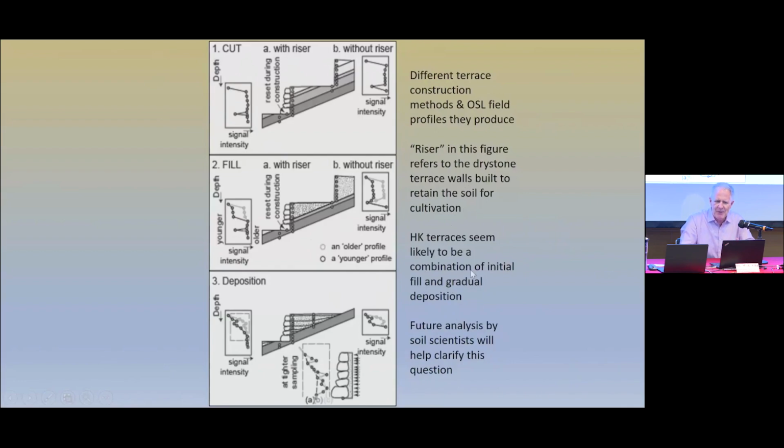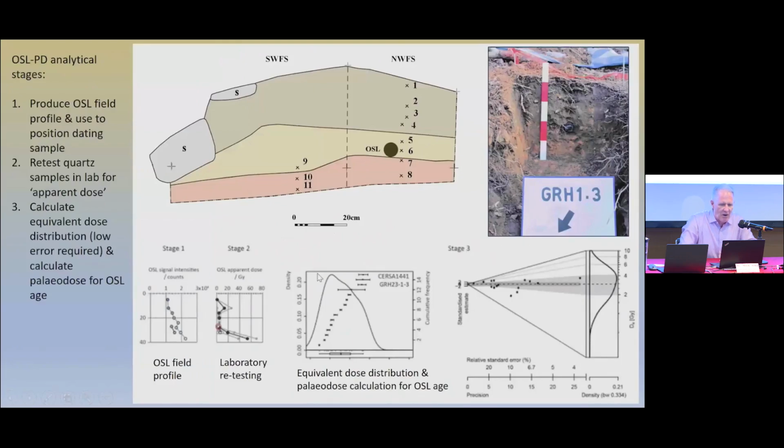The terraces we found in Hong Kong, on the mountains of Hong Kong, I would suggest are probably constructed using a combination of fill and deposition. So when the natural slope is cut, they would throw some of the cut material into the next terrace, but then sediment would build up during the cultivation process as well. That's what we seem to have from the profiles that we gathered from this site. So this is an example of one of those excavated sample slots. So this is the rear face of Grassy Hill 1.3, which is this here.